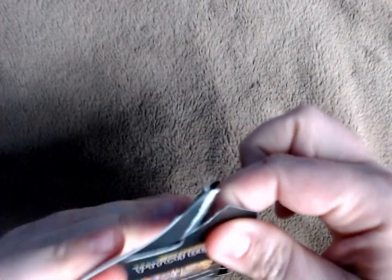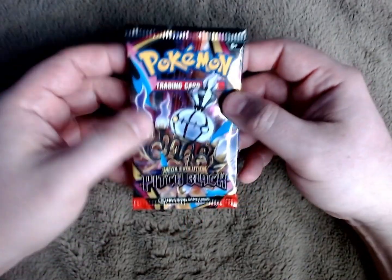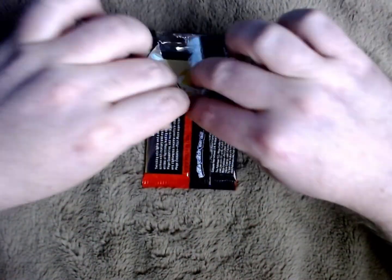I'm hoping we get some good pulls, but to be honest, with a new set just starting out, you just kind of want to get a little bit of everything so you can start that master set, start filling out that list. So it's not so important on the pulls right now. Just want to make sure that we are pulling something. There's the pack. Looks really good. It's not bent or anything weird like that, which is great. You guys know how that goes sometimes. You get them and they're bent or there's something weird.